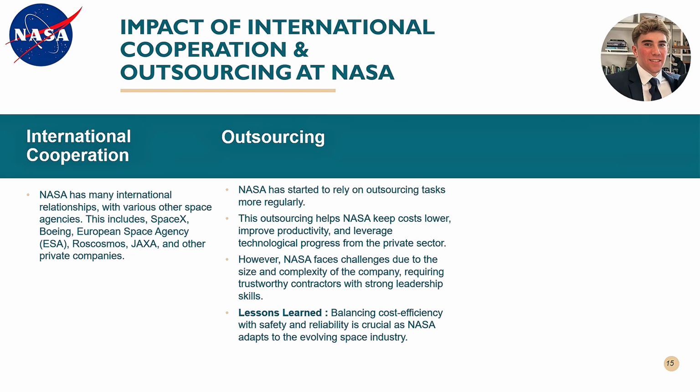NASA has started to rely on outsourcing tasks more regularly through private companies such as SpaceX, Blue Origin, and Boeing for spacecraft development, launch services, and satellite operations. Through this outsourcing, it helps NASA keep its operations costs lower, improve productivity, and leverage technological progressions from the private sector. This helps NASA put more of its resources into deeper space missions.